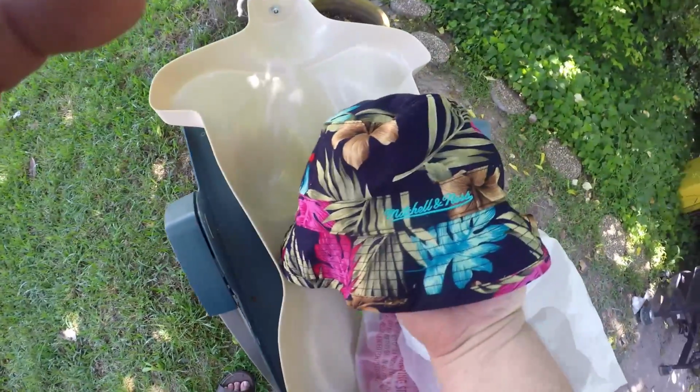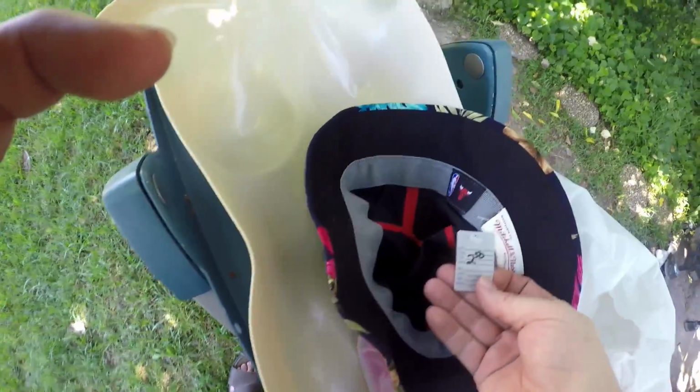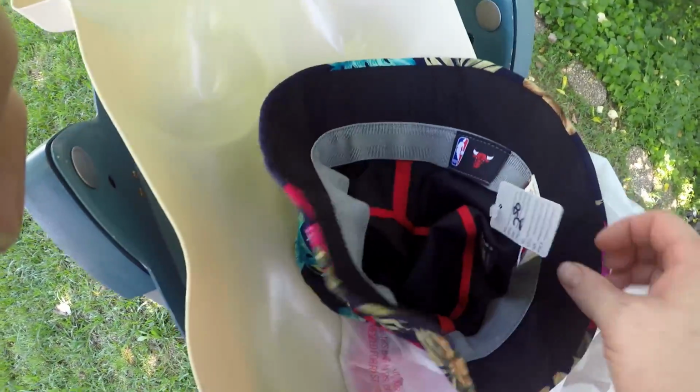Also got this hat. It's Mitchell and Ness, has the bull symbol on it. It looks brand new also. They put their own tags there. It was $2.50, and I paid full price for it. It's a little high for a hat, but I've never seen one like that. Bull stuff's pretty good still sometimes.